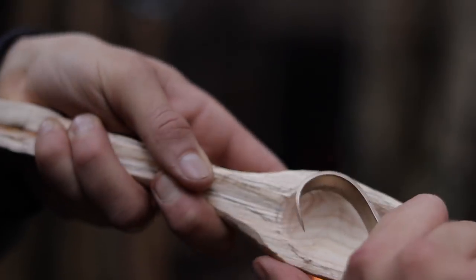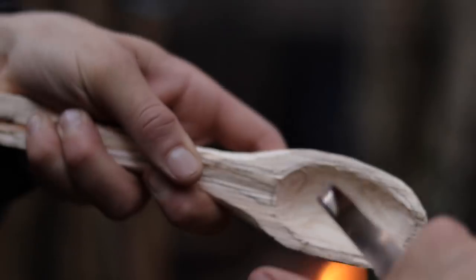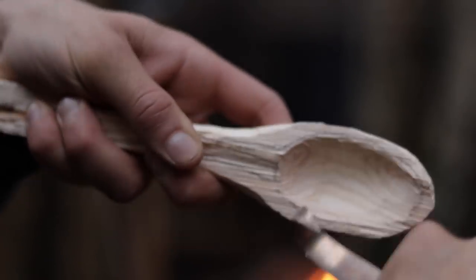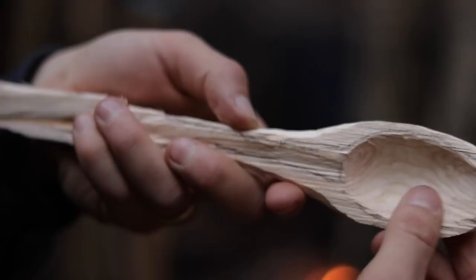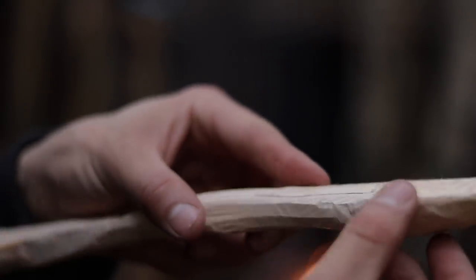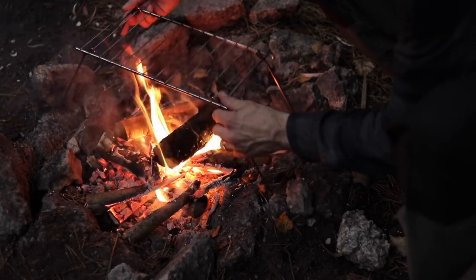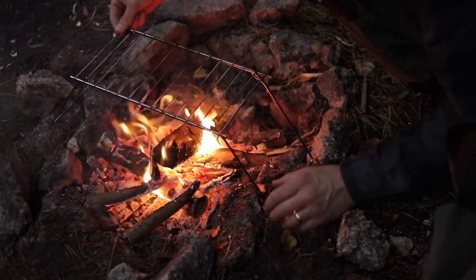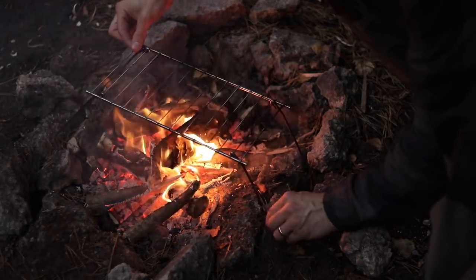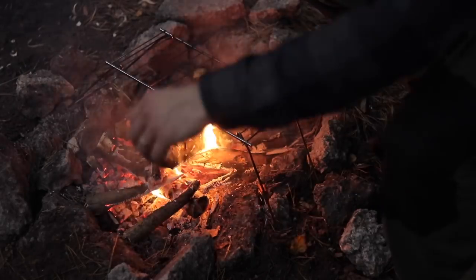works, just carving away. And I want a fairly deep bowl on this spoon because I want whatever fluid I put in there to stay in there. So I've gone for a pretty deep bowl, but I've almost finished the bowl, to be honest. I'm now onto shaping the little spoon. That's hot.